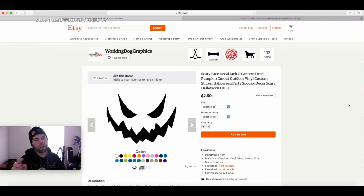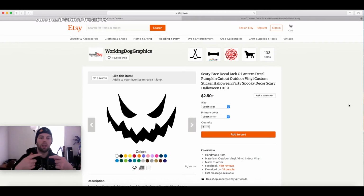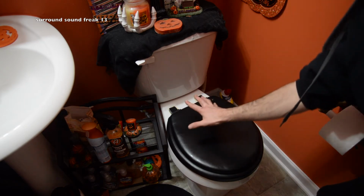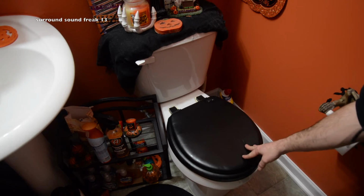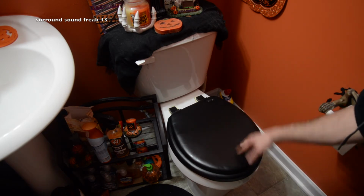Now, I just thought of an idea when I was talking about this. Let's go back downstairs to the restroom, and I'll tell you my idea. Now that we're back downstairs again, the idea was to put the sticker right here. I thought that would have turned out really cool, but that sticker's not going to stick to this little cushion because, I mean, it's common sense.